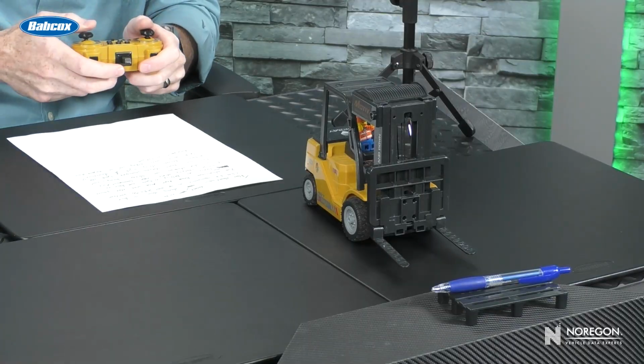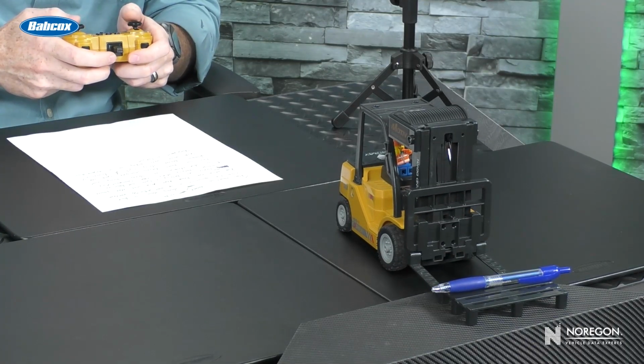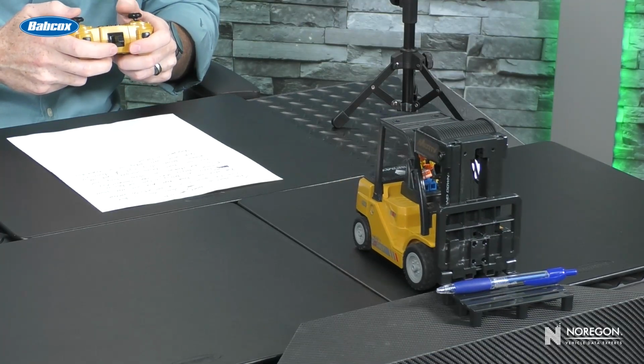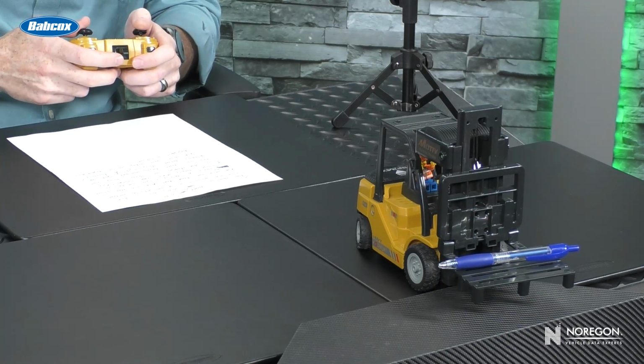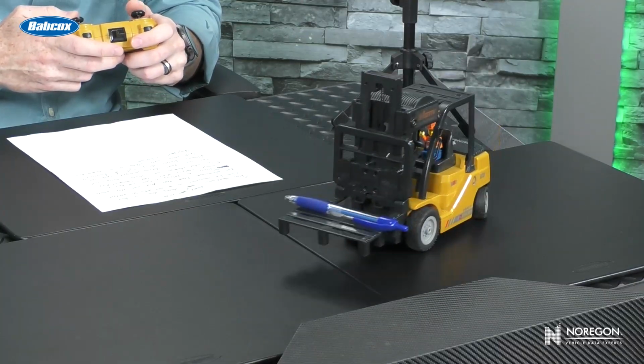This is our little electric forklift driven by Forklift Fred, maybe Tow Motor Ted. You can tell us what you think his name should be in the comments. But the important thing here is that this little guy charges off of USB-C, which is a luxury that most, I'm gonna say all, commercial electric vehicles don't have.